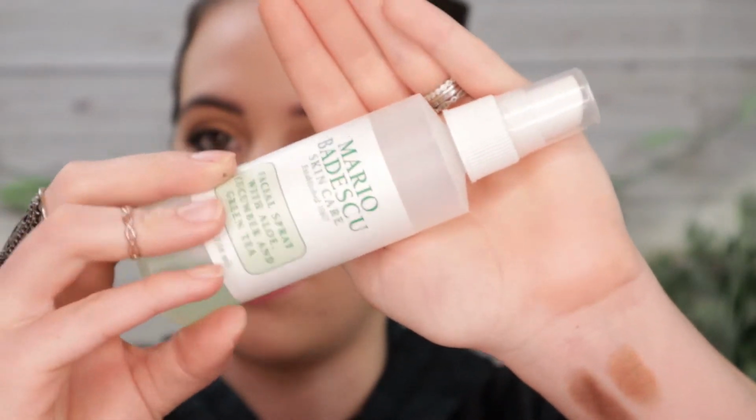The Mario Badescu setting spray. Love this. And just fanning it with my palette. I need to get a little hand fan, you know, like those little battery operated ones, because then I wouldn't have to strain my wrist with fanning.